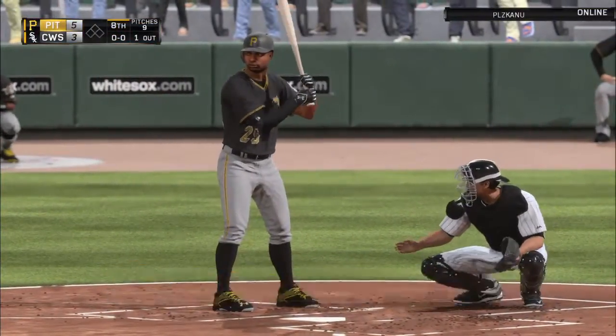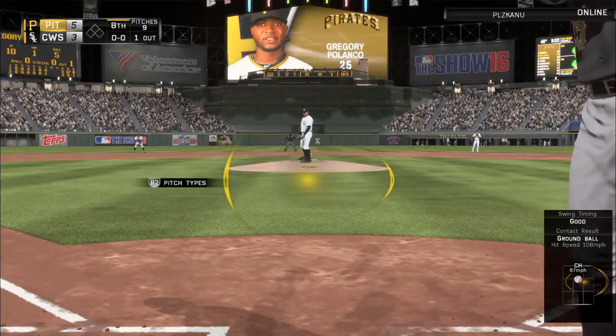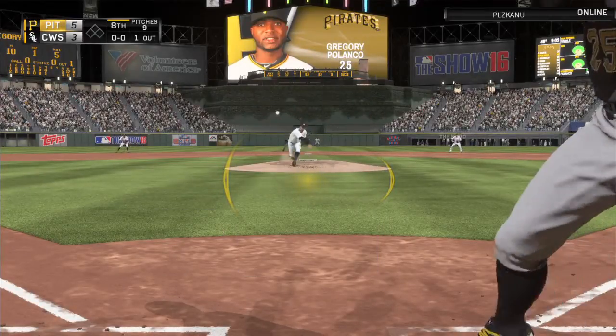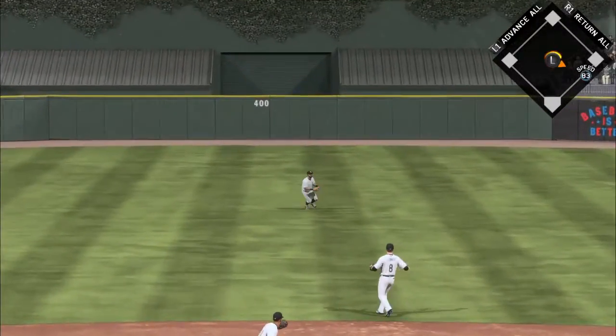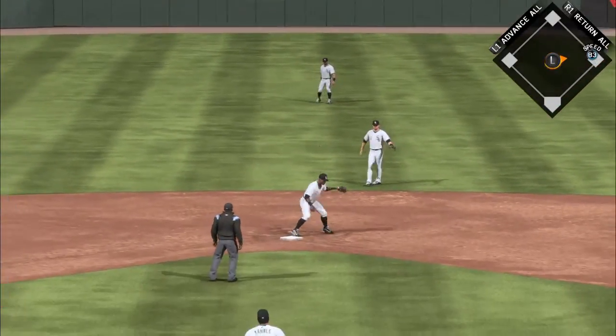Gregory Polanco strides into the box now. Launched one over the wall back in the opening frame. Drilled right back up the middle, and that is through into center field for a 1-out single.